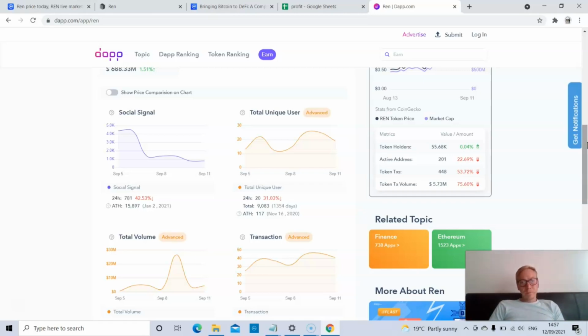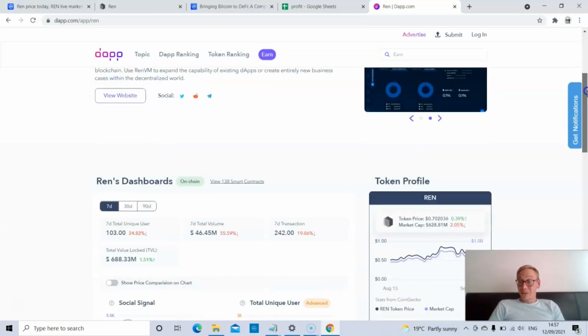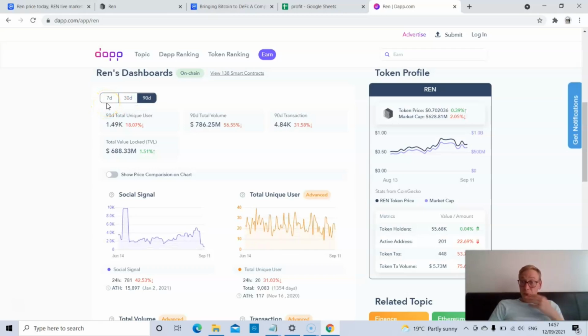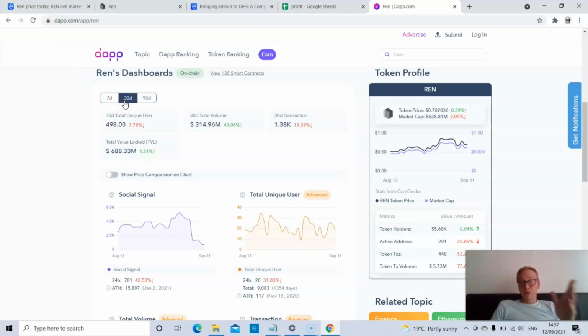Now, the issue is obviously that the DApp in and of itself is not being used. It's just not. They're actually reducing in terms of use. Whether it's every 7 days, every 30 days, every 90 days, that doesn't bode well. And it doesn't necessarily indicate a crypto that's going to gain value. Quite the opposite, it looks like it might lose value, if you look at the fact that 30 days is down 7.78% from the previous 30 days.